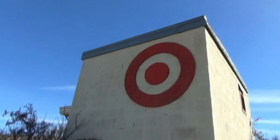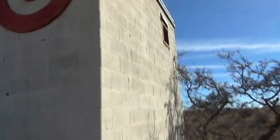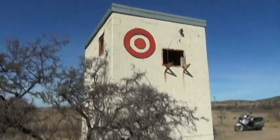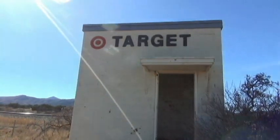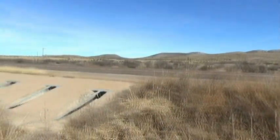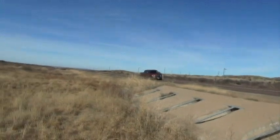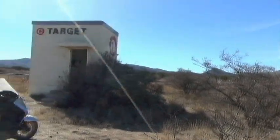They got the big Target logo on this side. And on this side, I'm here on a Sunday, so there's nobody here to check me out. I guess nobody's working today. Nothing on the other side of the road either. Oh well. I'll come back again another day.